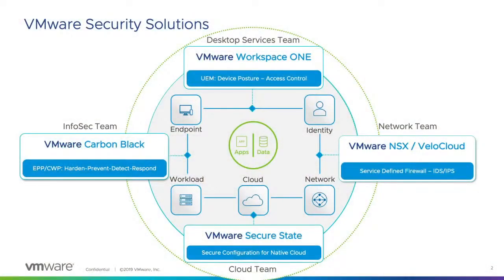So vSphere has an end-to-end secure architecture that provides essential security features such as virtual machine isolation, hypervisor integrity through the TPM modules, and built-in features for encryption for VMs at rest or in motion. Most recently, this has been extended through the acquisition of Carbon Black. I'm sure you've heard the news as well.